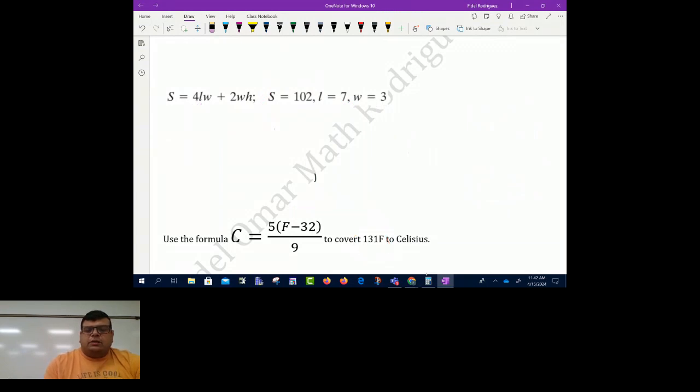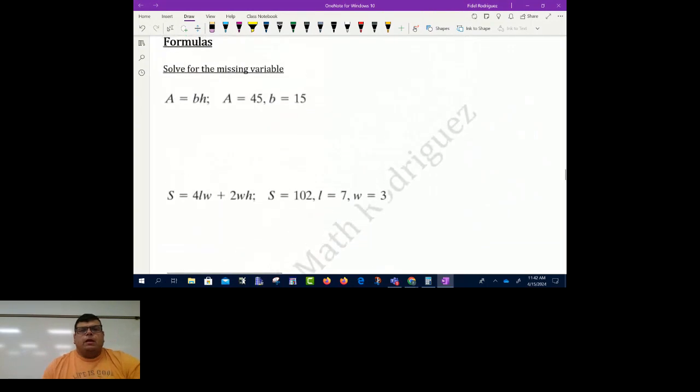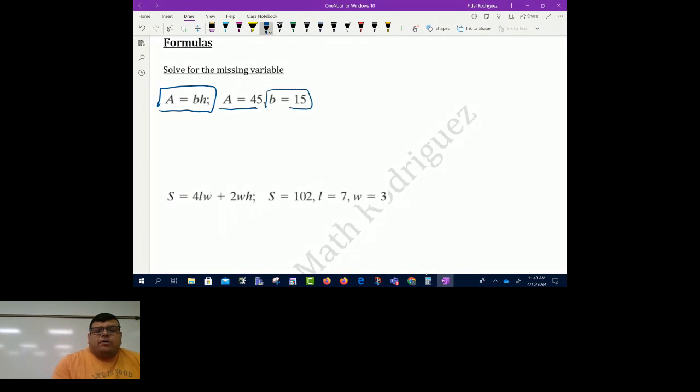So let's take a look-see here, y'all. Okay, so with formulas, y'all, they're asking me to solve for the missing piece. So look, the formula here, A equals BH. And I know a number for A, and I know a number for B. Y'all, what I don't know is the number for H, okay? So where the letter A used to be, y'all, I'm going to write the number 45, okay? And where the letter B used to be, y'all, I'm going to put the number 15, but I still don't know what the letter H is. And that's going to be our job, to find the letter H.